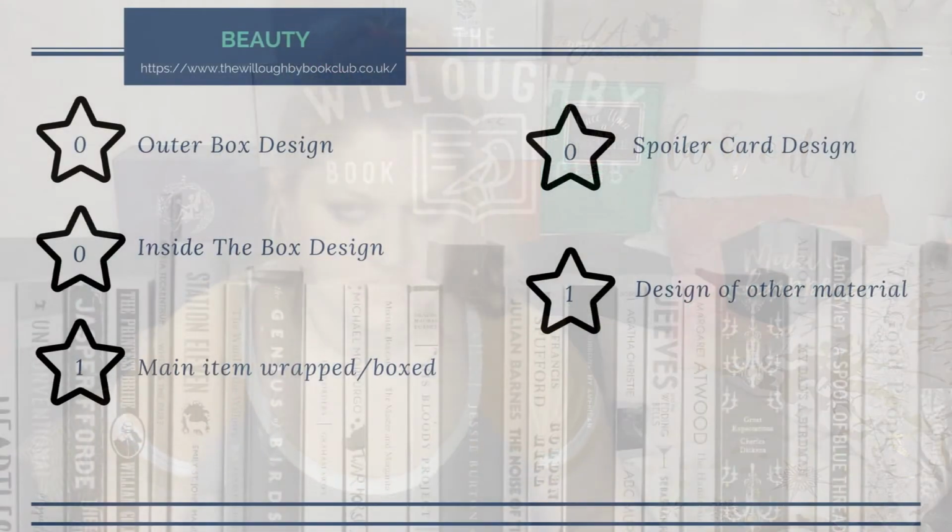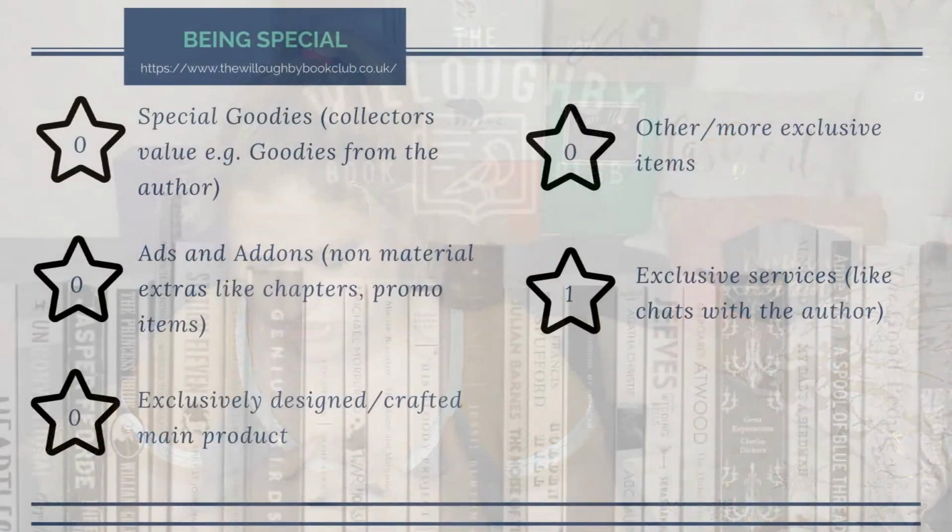Let's get to the ratings. The main item was wrapped, and the stickers were designed, so there was a little bit of beauty in here. For being special, there's only the exclusive services, because this is really tailored to your needs, but no goodies, nothing, no add-ons, nothing.